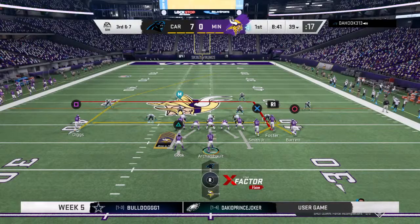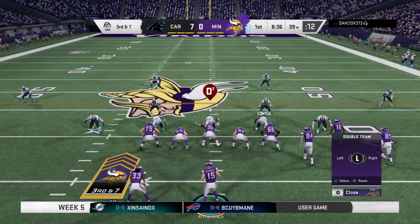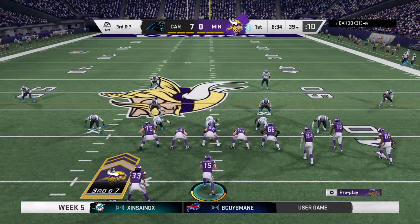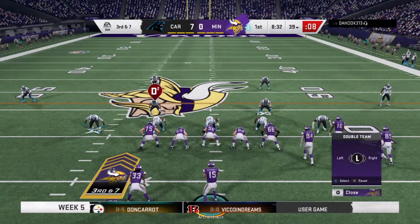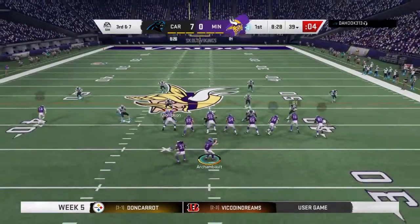Check tight, check. Hey, alert 3. He's coming. We got double up. Hey, check 24. Let's go.